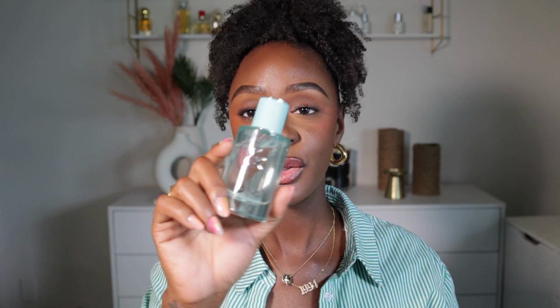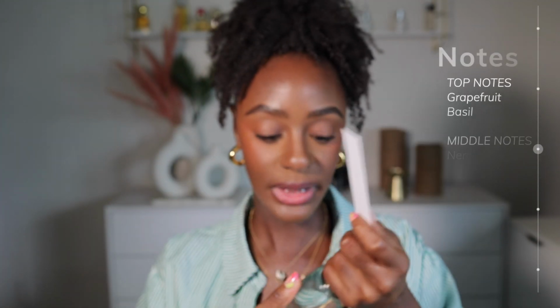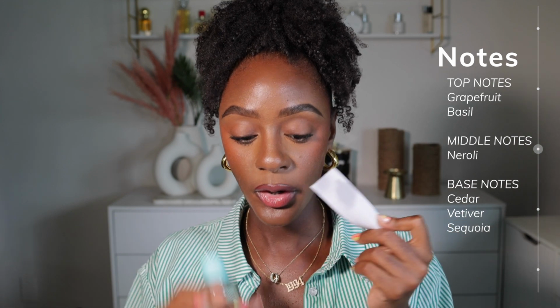I'm gonna move on to Tiffany Love for Her. This fragrance, I recently got it. I think it smells super pretty. It's a very light, feminine fragrance. It smells like a very watery, crisp, slightly woody, white floral fragrance. And I think it's just like a very pure, clean, innocent smell. Like, this is definitely a light colored outfit fragrance.